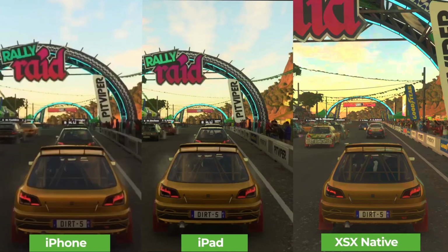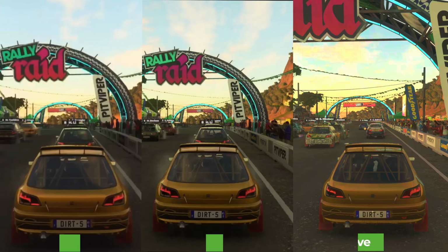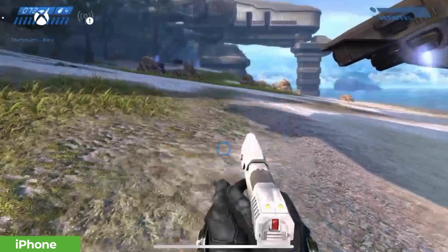So when we compare resolutions, of course, it's lower, and there is no getting around that, but it certainly holds up on the phone and iPad side of things, partly due to the smaller screen size, which can hide or mask imperfections in the image quality. Overall, the image looked fairly good, especially on the iPad.